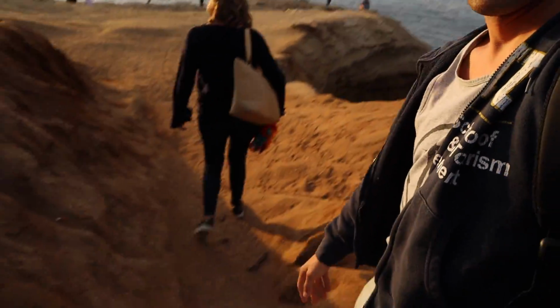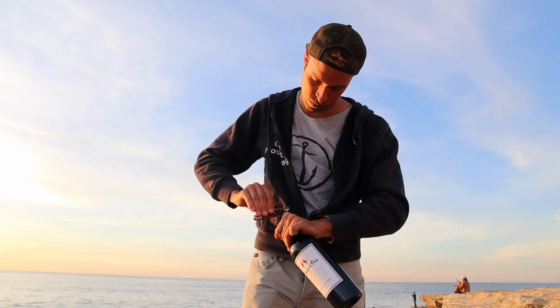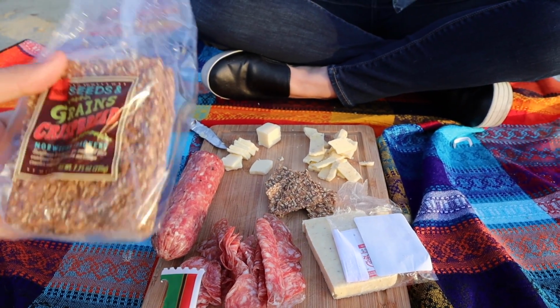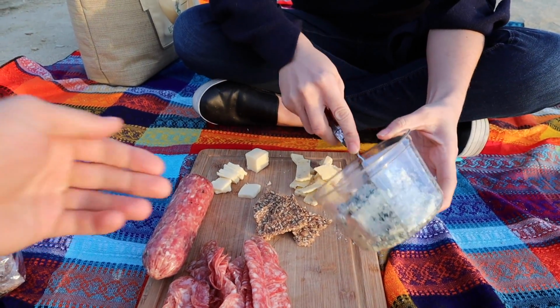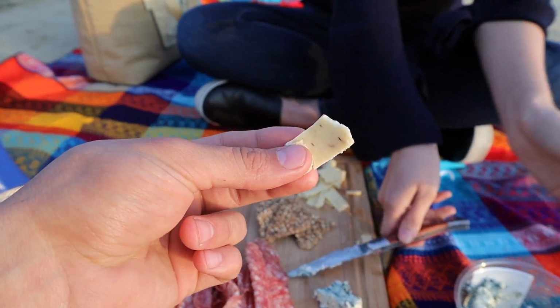Ooh, steep. Look at this blue cheese. That's intense. I got some crackers here, some meat and cheese. I don't know if you saw my other video. It's gonna be a really good keto cracker. We got some salami. This cheese has got truffles in it, black truffles. Wow, this is so good.